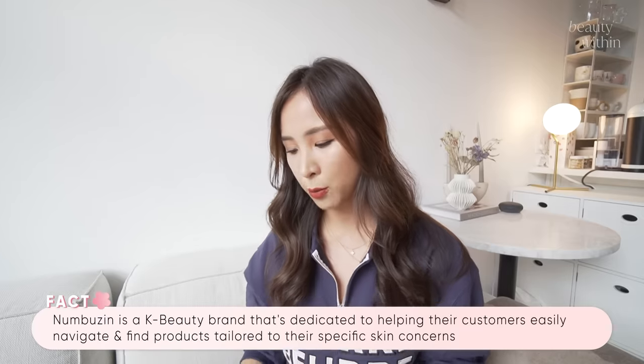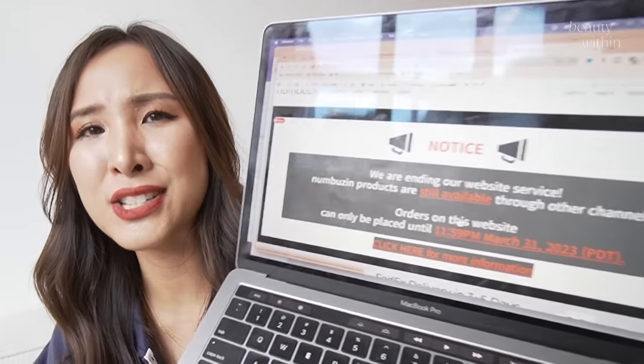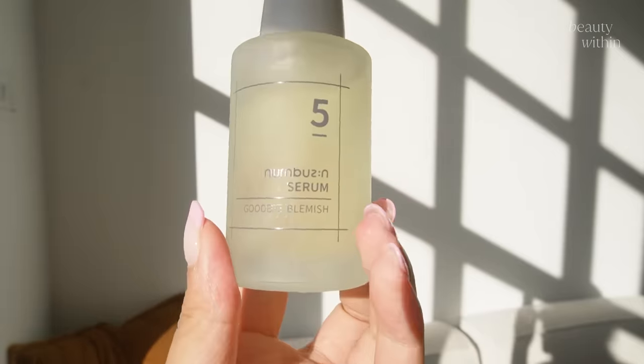Also, what is with their website right now? I think their website is closing. Is that weird? That is not what I expected to see. But anyways, I got these on Amazon, which I think is their official store as well. So I'm gonna talk about this one first because it surprised me the most.